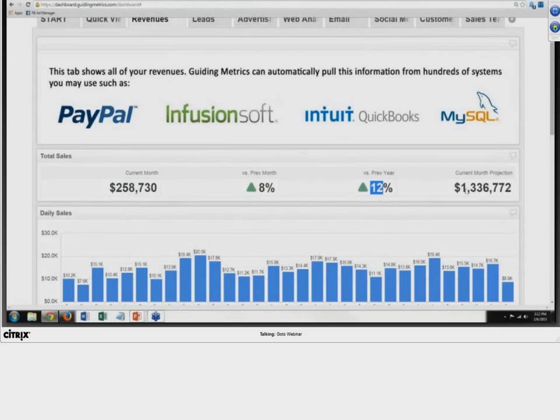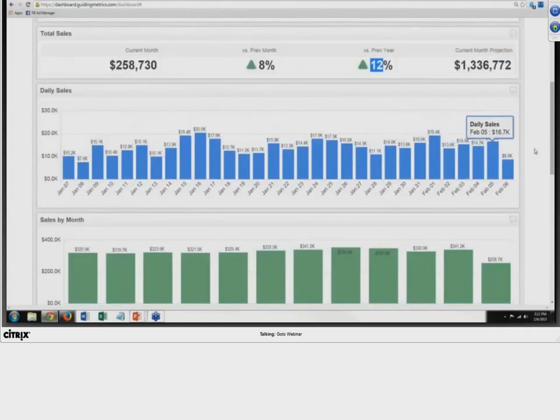Likewise, have a monthly projection to understand, hey, what are we on track to do? This is just to give you a sense of how our sales are doing. Likewise, I like to look at sales by day.